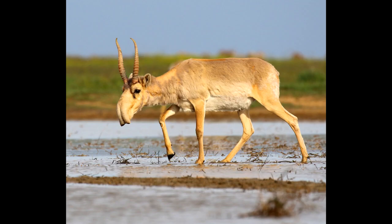Number 1. The Saiga antelope. The Saiga antelope, Saiga tatarica, is a critically endangered antelope that originally inhabited a vast area of the Eurasian steppe zone from the foothills of the Carpathian Mountains and Caucasus into Dzungaria and Mongolia. They also lived in Beringian North America during the Pleistocene.